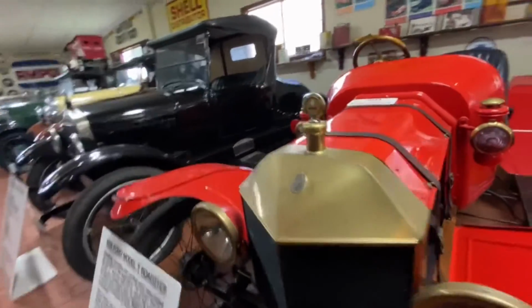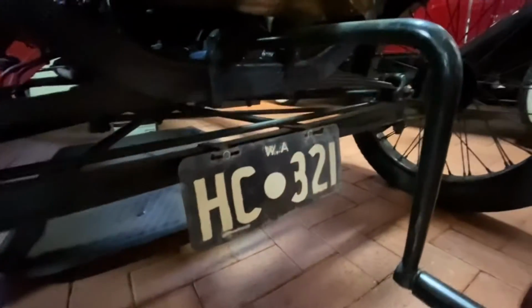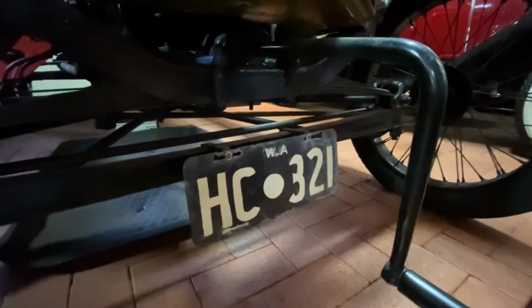That's my sense of humour. What? Halls Creek, the number plate. That's Halls Creek, if you know where that is.